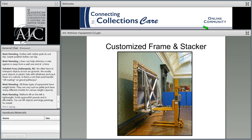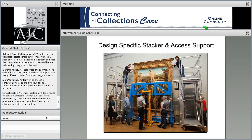Here again, this is a customized frame and stacker. At the National Gallery of London, the silver framework that has the painting attached to it is actually like a painting cart. Then your pallet stacker slides in and lifts this up. The counterbalance of the weight is balanced out by the weight in the stacker. You can move that in, lift it up, take it to the wall, put it on the hooks on the wall, unstrap it, and move it away. Wonderful, wonderful design.